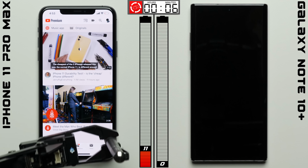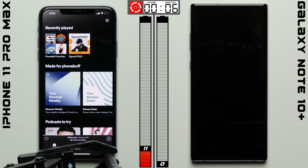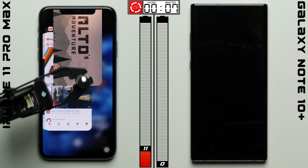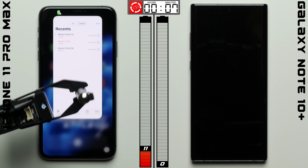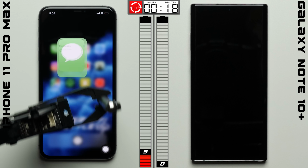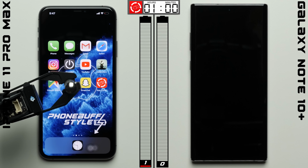And with us constantly opening these apps up from scratch, we're putting that A13 Bionic chip and its CPU cores to the test, where Apple says it uses up to 30% less power than the A12 Bionic chip. And after 18 minutes of this intensive test, the iPhone is still going. A full hour in, and it's still going.